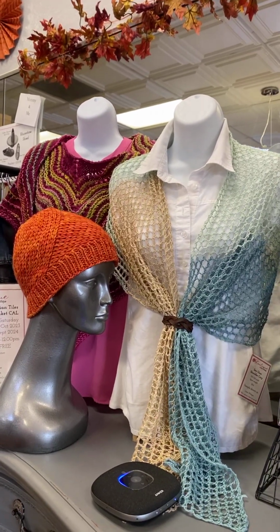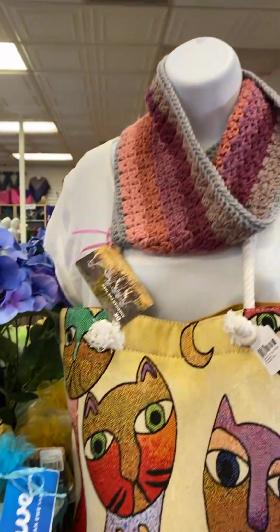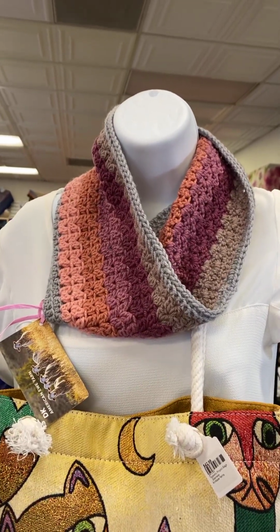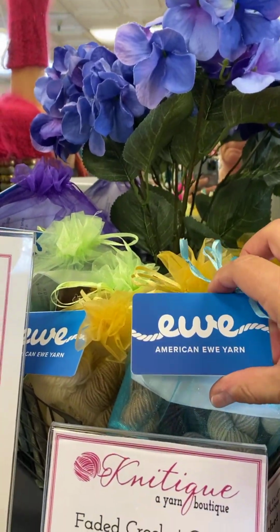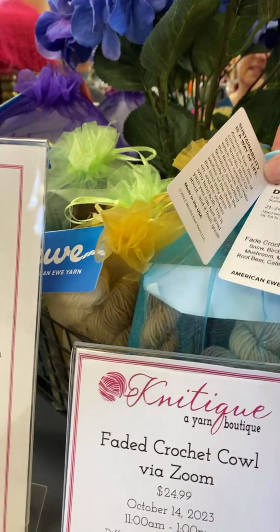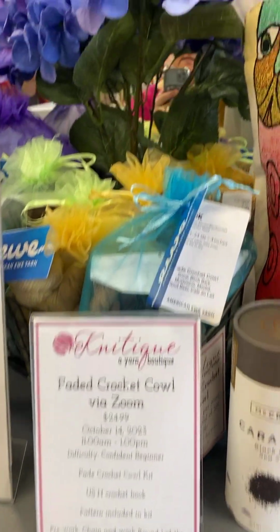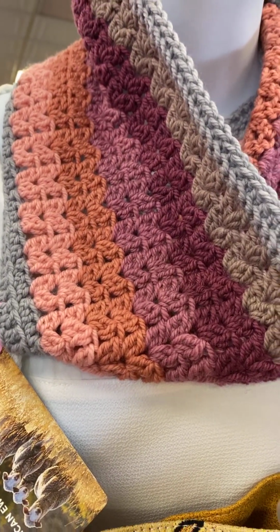Then on Saturday, October 14th, we have the Faded Crochet Cowl class. This one is done with one of the Faded Crochet Cowl kits. That is actually the only way to get the pattern because these kits were custom done for us by American U Yarns. This is an all-American made yarn from Sheep to Yarn Boutique. And the kit has 6 colors of mini skeins, 1 that you'll use as your border, and then 5 that you'll use for the middle. We'll teach you the through the back loop stitches, the clusters, how to change colors, so you will learn lots of fabulous techniques in this 2-hour cowl class.